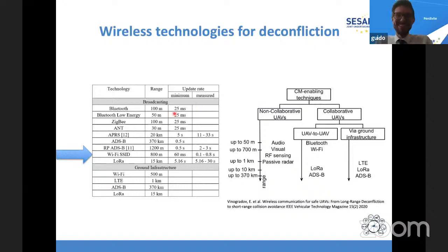I'm almost done. Sorry. So the main message that we want to bring here is that a lot of wireless technologies exist. All of them can be analyzed. We all know more or less the ranges, etc. So we could decide very well if they fit and which kind of range scenario they could fit.